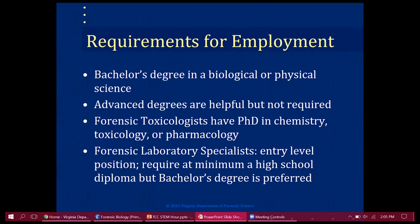I received my bachelor's in biology, but I did go and get my master's in forensic molecular biology, and I'm going back to school in January. Forensic toxicologists do have a PhD in chemistry, toxicology, or pharmacology. That's because the requirements of their job, specifically testifying, require them to testify to how a chemical substance or a drug will react in a body and may cause a person to react to that substance.